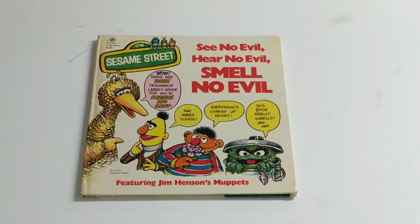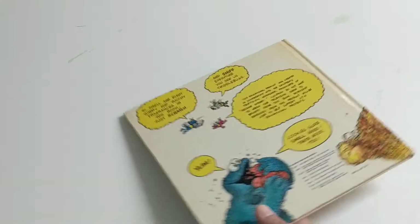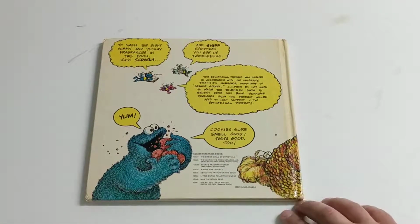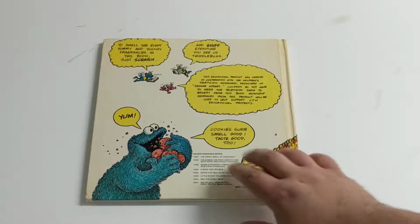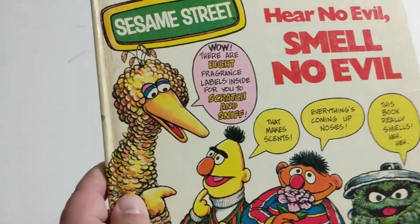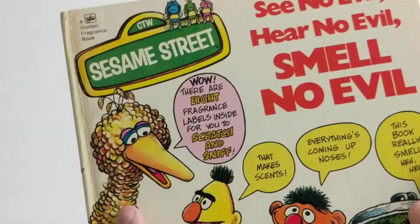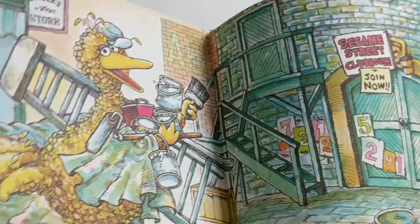We're going to be taking a look at a book from Sesame Street, "See No Evil, Hear No Evil, Smell No Evil," which of course is featuring the Muppets. This one is a bit of an unusual one, in that, number one, you have the characters in it, but also it has some really odd scents in this book. And I'm trying to see if there's, again, a publishing date on this thing. Let's look inside here.